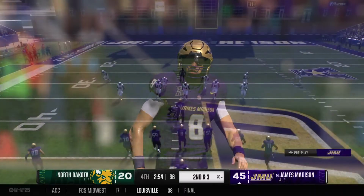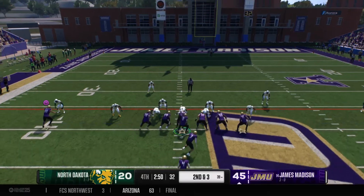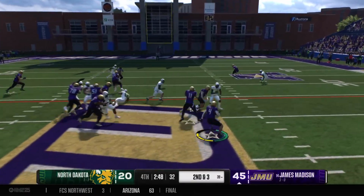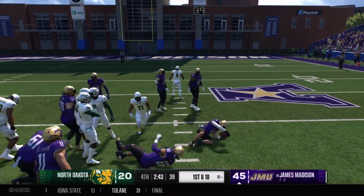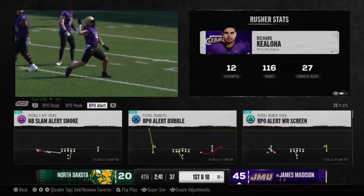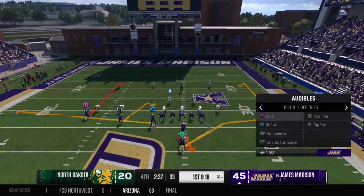Yeah, and that's exactly what you want to do. Late in the ball game with the lead, establish the run, establish the physicality. And you know what helps? That clock up there, it continues to tick. So let's see if they choose to keep the ball on the ground and stay conservative and run that clock. And the Dukes have it with a 1st and 10.